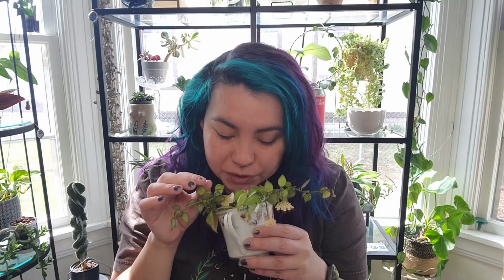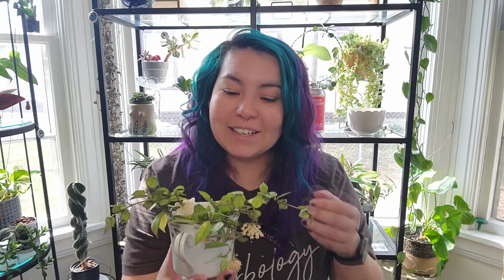My sense of smell is not the best since I had COVID, but this one I can smell like floral. It smells like a flower, but I can't get any more specific than that, unfortunately. My husband also says it smells like a flower, so there's that.